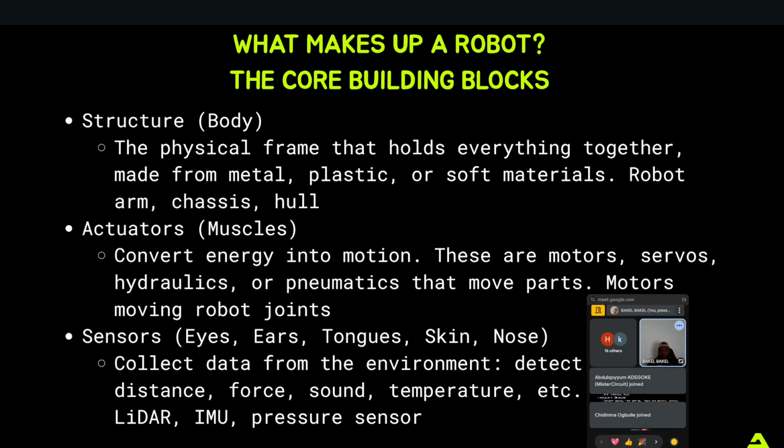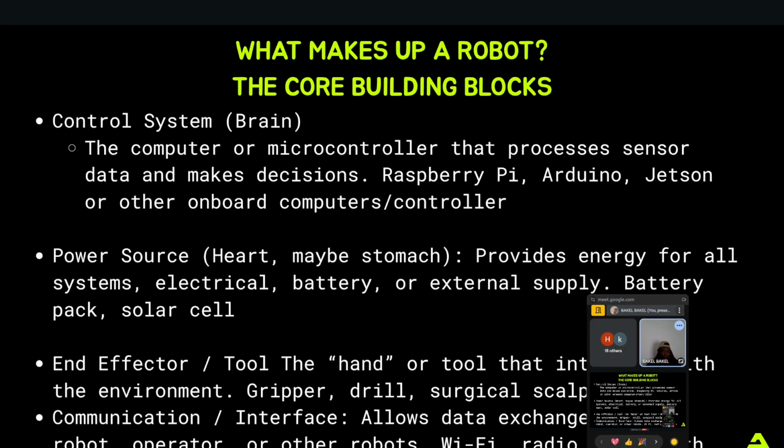Okay. Now, when you say what makes up a robot, I believe this is something everybody can Google. This is something you can see everywhere. There are some key things that we know. When we see it, we know this is a robot. The structure, what it looks like, the actuators that actually move it. Then you know it has some form of sensors that collects data. Then we know we have something like a control system. A control system, more or less, is like the brain.